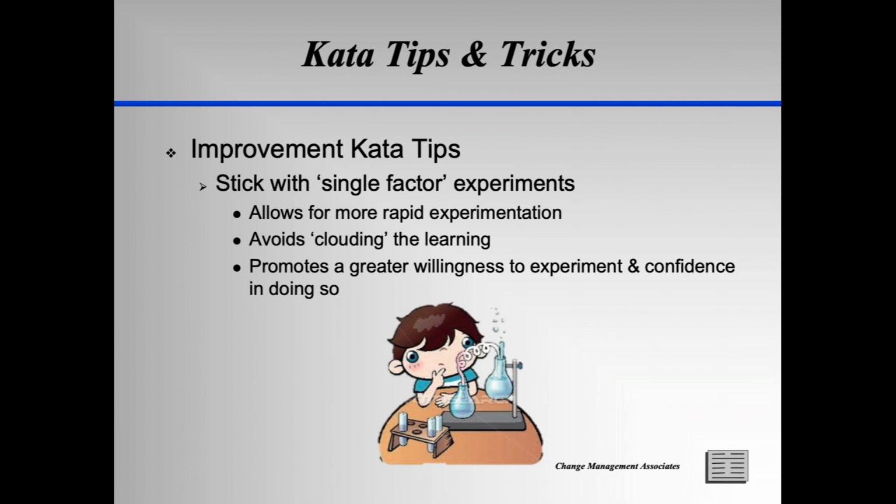Learners are also more likely to perform simpler experiments. This is particularly true of new or inexperienced learners. Changing one factor is less risky. With more practice comes more confidence, which can allow for more complicated or sophisticated experiments in the future.